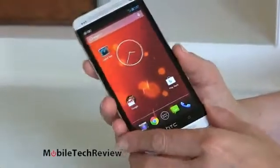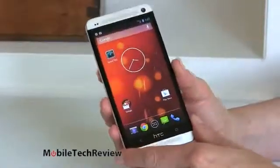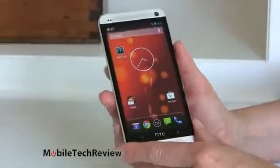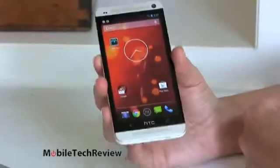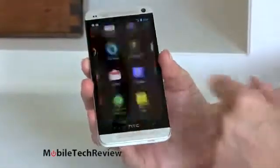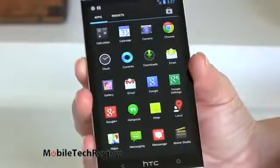Who is the phone for? Really, it's not just somebody who's looking for an unlocked phone, because you can get that already from HTC themselves. This is for folks who are looking for the pure Google experience. You can see here we've got our standard Google wallpaper right here. We have a very clean look right here. Minimalist, not much going on. Just a core set of applications here.